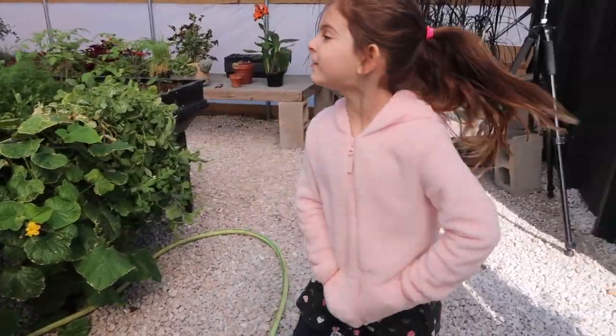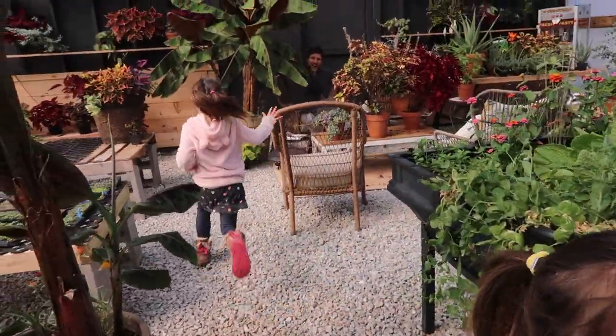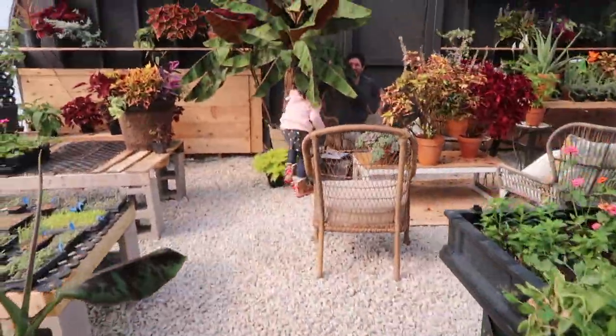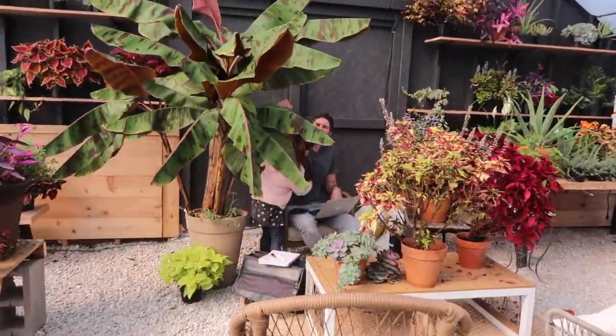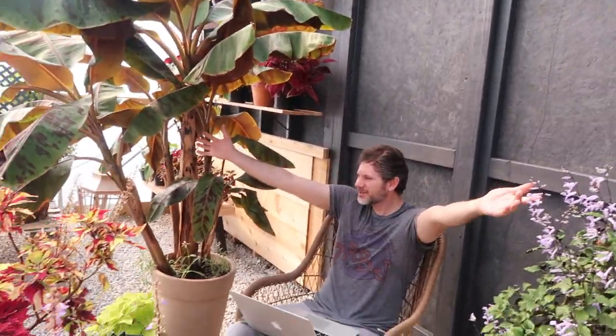Is Daddy still on the phone? Nope, just got off. Yay! Hello there. I touched that. I'm sitting in the shade of the banana tree. It's his little office. It's my tropical office. It's a pretty nice office you got there. I got a view of the outside, the greenhouse, what more can I want?